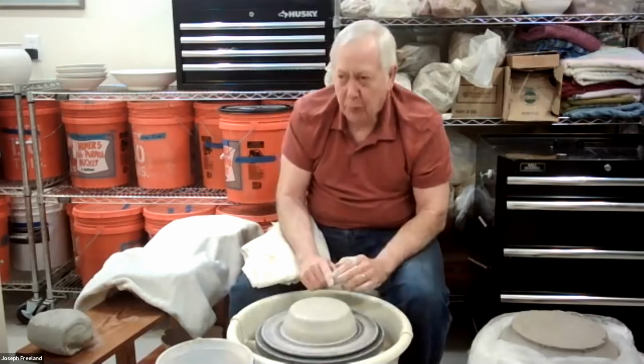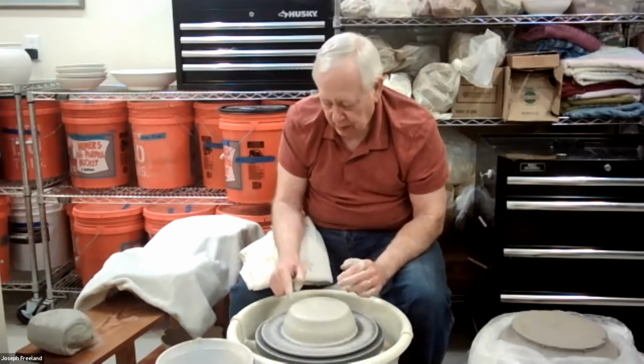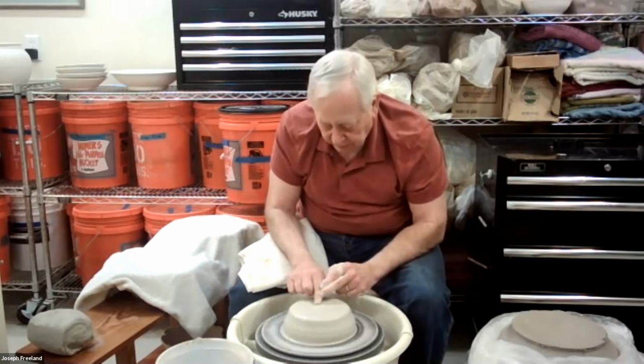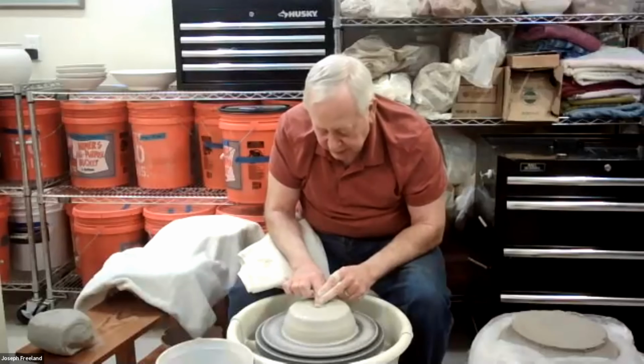Next part is called opening. You can put your finger on it and see that it really doesn't bounce now that it's centered. So start right in the middle and start with one or two fingers. You need to make sure this is in the middle.